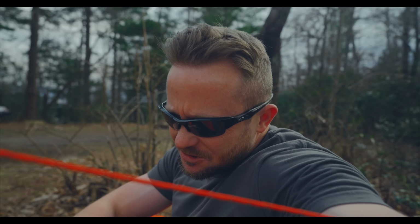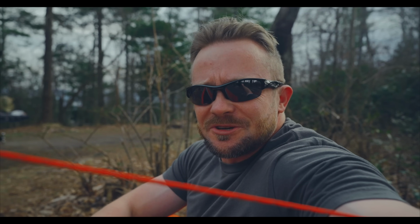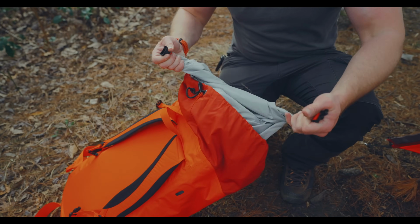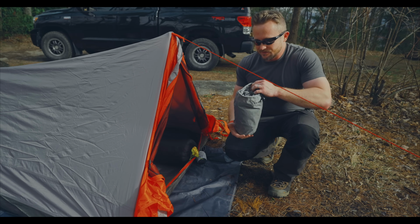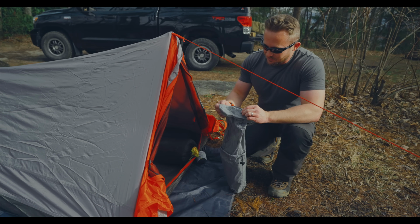I don't know, everyone, that sure looks like a coffin to me. I'm concerned. I don't know what to think, everyone. I don't think I've ever seen anything quite this cheap before.